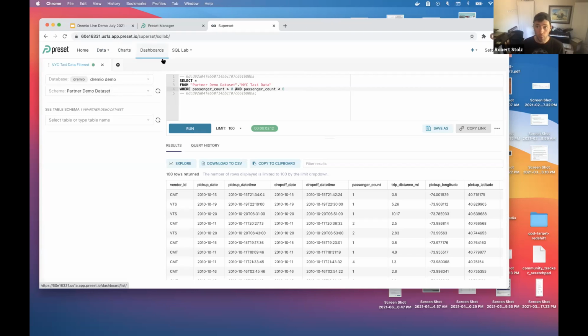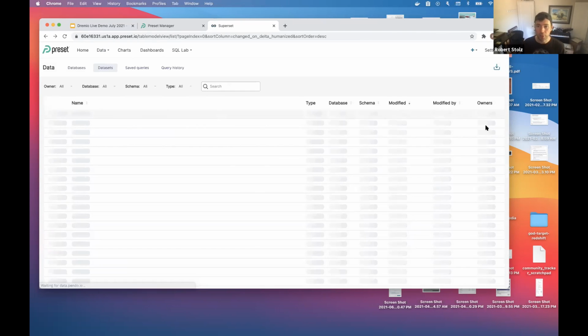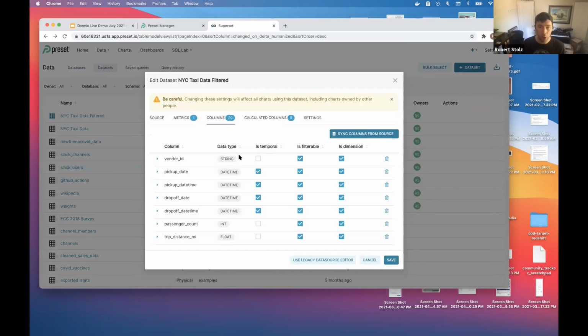I really want to focus, for the last few minutes we have here, on showing that off. So we could save this as a virtual data set through the interface I just showed you. If I go over to data sets, virtual data sets have a bit of a different look to them. It says that this one is a virtual data set. If we click it, it takes us to explore mode. But if we say edit, you can see this is the actual query that underlies the data set. We can edit it, see what the columns are, and specify if they're temporal, other things like that.